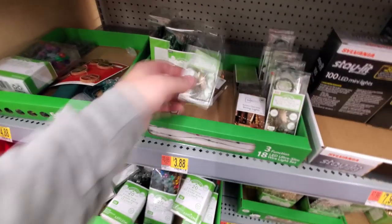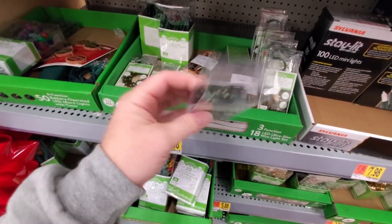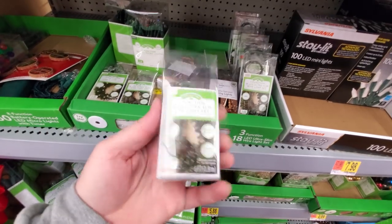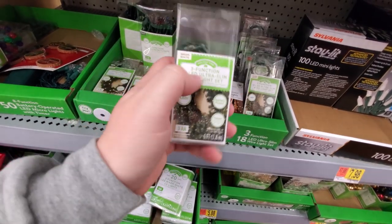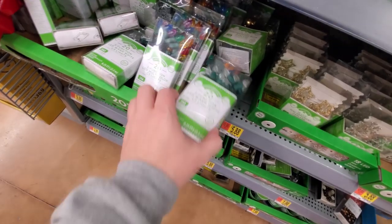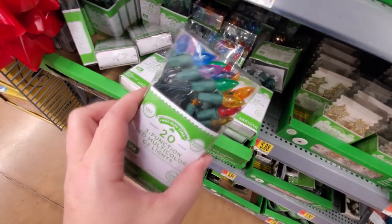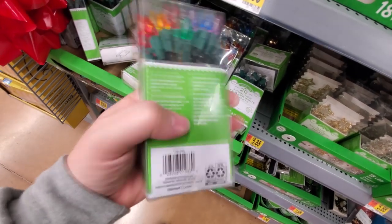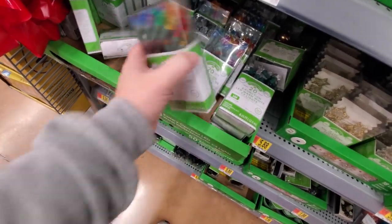Okay, guys, if you're making ugly Christmas sweaters, this is the kind of thing you need. A little portable pack here with a few lights. This is a string light with 18 lights, very small wires. They have this kind down here too. These are the kinds I like to use. You poke them straight through the sweaters, and then you got the battery pack. I don't remember what kind of batteries it uses, but then you can light up your whole sweater.